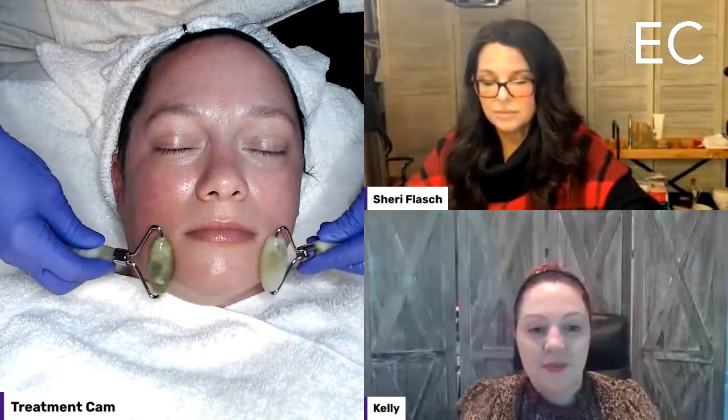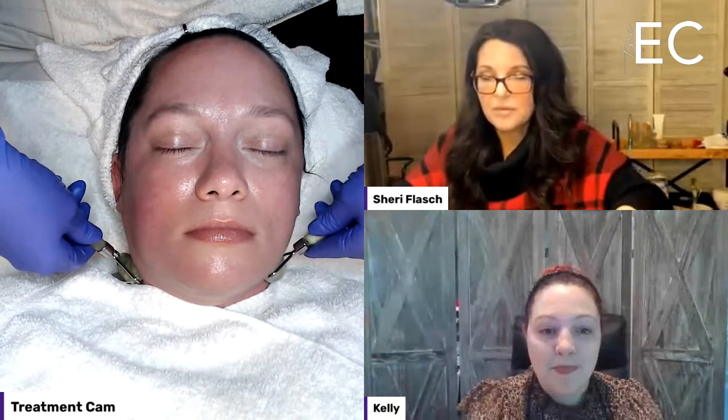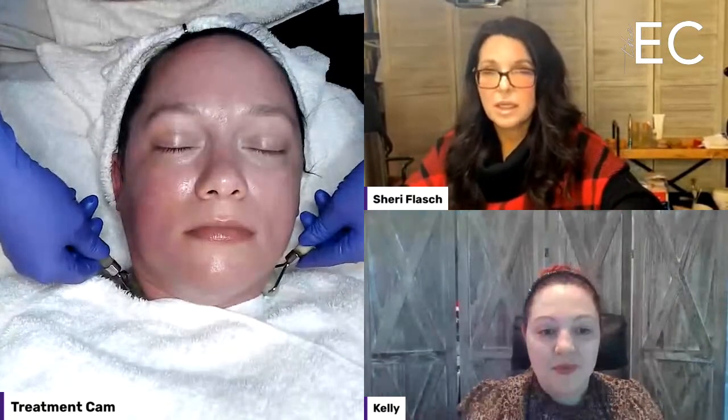No pressure. I'm not pushing down on her skin. You just need such a light touch with lymphatic drainage. As Sherry's saying, really no pressure, just kind of meeting the skin. And most of the time we'll have their neck and décolleté exposed. So you can go down the sides of the neck. You can roll the décolleté. You can roll a little bit back up behind their back. There's so many different things you can do with the jade roller.